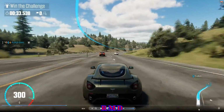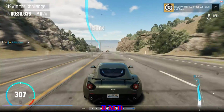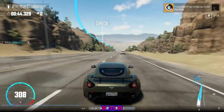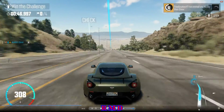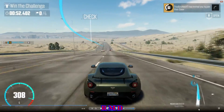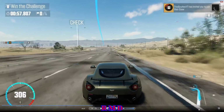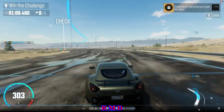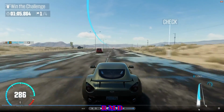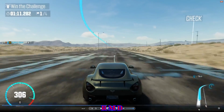Let's see, we have an Aston Martin Vantage V8, which did 334 kilometers an hour. So the top speed is not that decent because this is completely limited. It can't go any faster. 308 kilometers an hour. But what you do have with this car, and that's where it probably excels compared to the others.